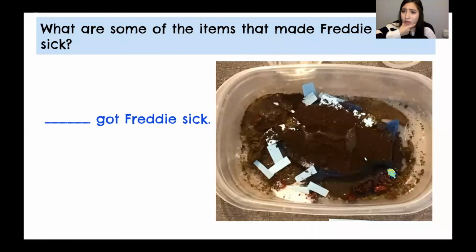So let's think about what were some of the items that made Freddie sick. Take a look at the picture and just think of 2 to 3 things about what made Freddie sick. And we'll come to that later.